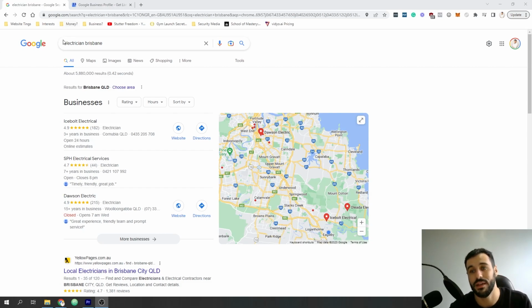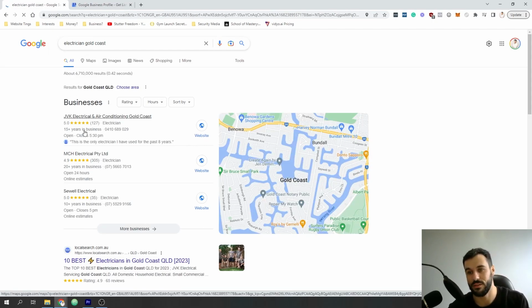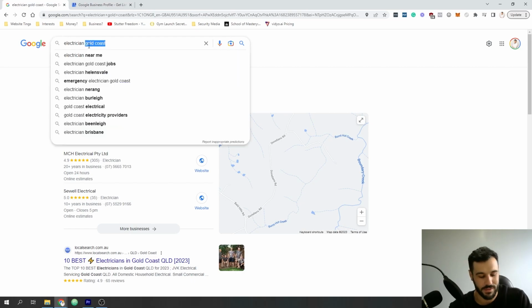So if I type in "electrician Brisbane," it's going to know Brisbane, Queensland, or exactly which area, and it's going to change these results based on what actual suburb I put in there. If I put in Gold Coast, it's going to have different ones again. Same thing again: very high review numbers, very high review scores, 20+ years in business, and it's going to base it off the best data that's going to help out that customer.